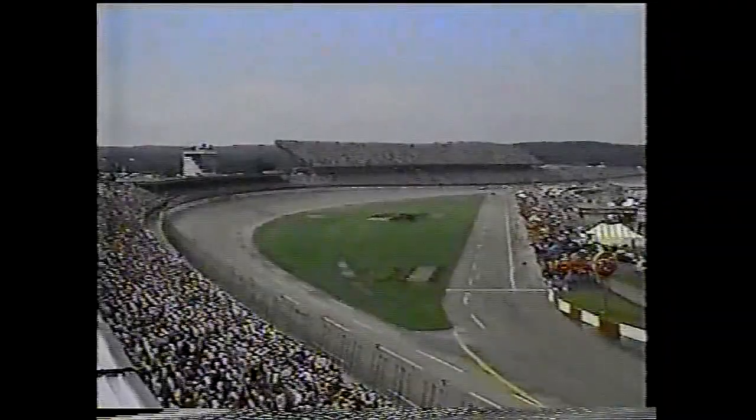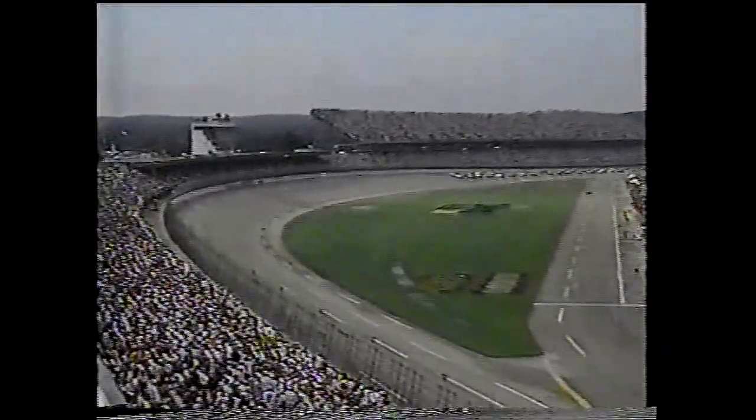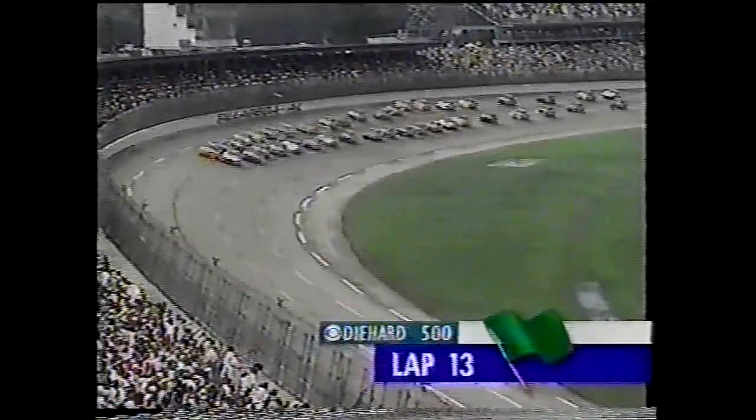Elmo Langley brings the pace car down pit road, and they start down through the tri-oval to take the green flag. Noel Dawson, the youngster from California, just 13, gets the dream job, turning them loose in the Diehard 500. Green flag about to come out, and we're ready to go full racing at Talladega on the 2.6-mile track.